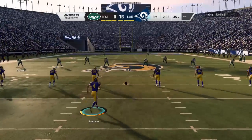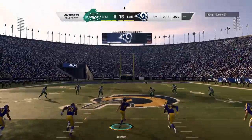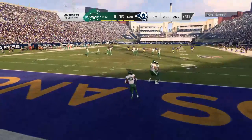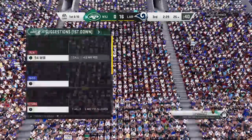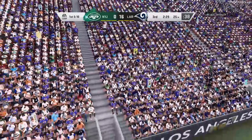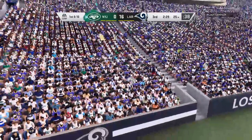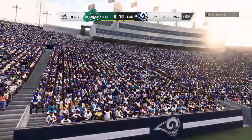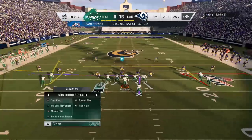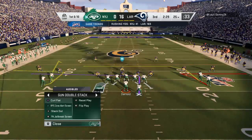Now after the touchdown, it's Zuerlein. He'll kick it away. And no return on this one as the fair catch is signaled for and taken. The Jets take over 1st and 10 at their own 25-yard line. Darnold going to lead the Jets up now.